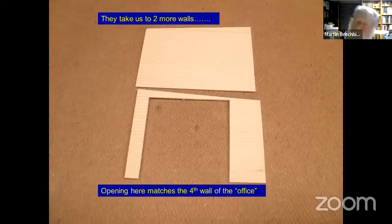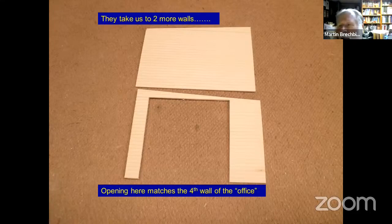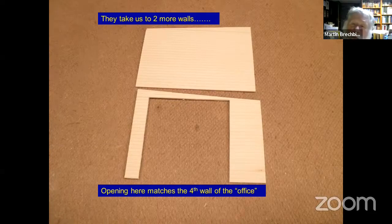So, well, it takes us to 2 more walls. Okay, we needed more walls. You can always use more walls, right? Okay, so these have a sloped top. So these are the side walls of something, front to back. So the rain falls off the back probably. We have an opening here that matches the 4th wall of that office structure we had. It was only 3 walls. So apparently it's not going to get a 4th wall. It's going to get an opening into another room or some such.